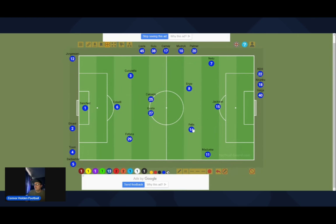No, yeah. Palmer was on the pitch at one point. I'm trying to figure out who it was for. Oh, it was Jackson, wasn't it? Because then Palmer went up top. By the looks of things, it was a little bit like this. Then, yeah, KDH came on a little bit later for Caicedo.